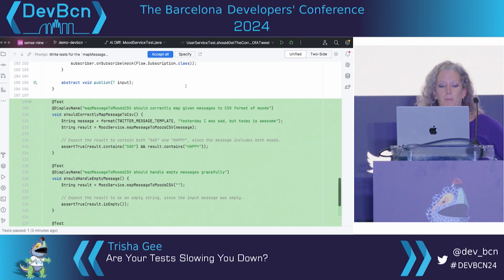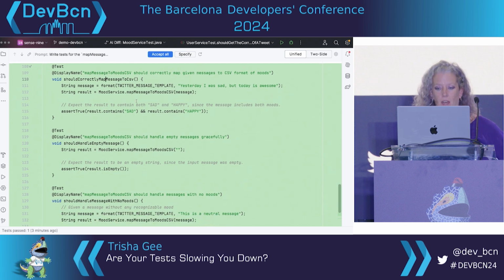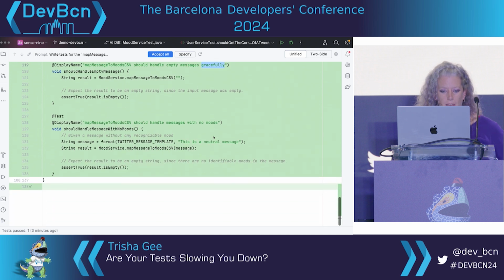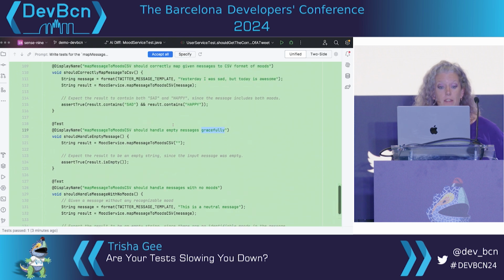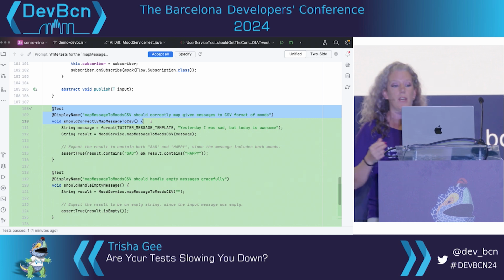OK, so it's created a bunch of methods. Should correctly map message to CSV. I hate that method name, but that's something that I would probably go and change. Should correctly map given messages to CSV format of moods. OK. Should handle empty messages gracefully. Oh, that's nice. What else? Should handle messages with no moods. I do like the fact that it's created this so that it looks very similar to my existing tests, which is quite nice.